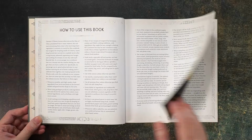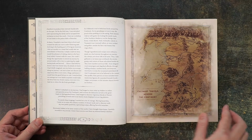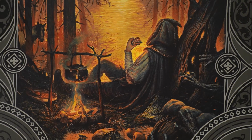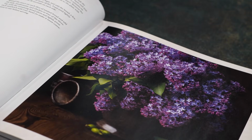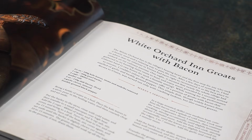Now, when I think of The Witcher, I think of Geralt of Rivia, but this cookbook is actually told from the perspective of a brand new character, a cartographer from Kovir, with a penchant for culinary exploration across the continent. I find that this cookbook focuses less on The Witcher's characters and more so on the iconic locations of the vast world of The Witcher, which is great for me because exploring those regions is easily my favorite part of playing the games.